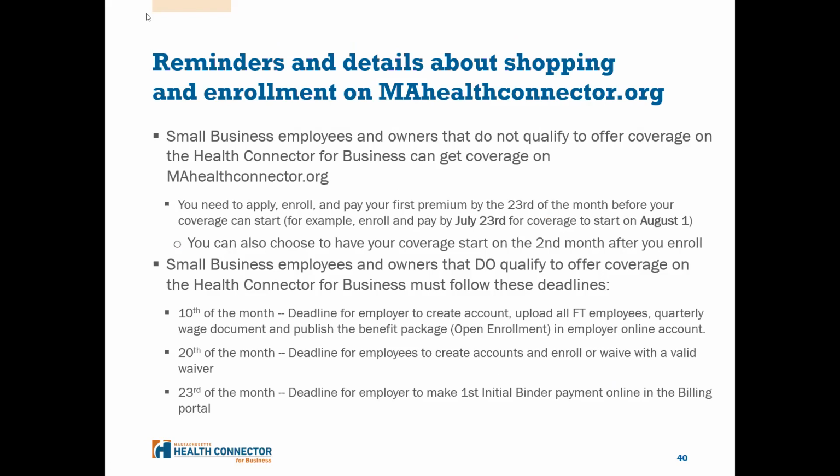Just to really quickly overview, I talked about the Health Connector for Business part in the beginning, and those are for employers with 1 to 50 full-time equivalent employees besides themselves. Then Nikki talked a little bit about what's available for those who do not have employees and need to get health insurance for themselves, their families, or do not have access to health insurance anywhere else. And just to remind you, many of the enrollment timelines are the same on both platforms. So for small businesses, I'm at the bottom half actually.